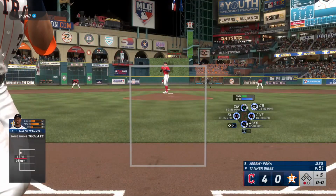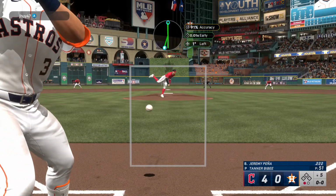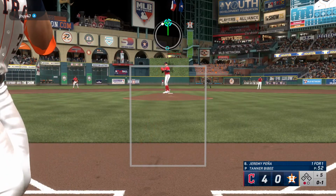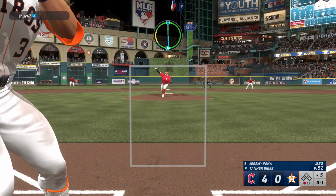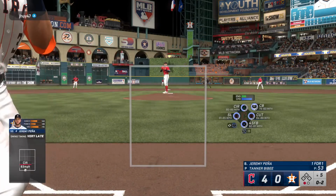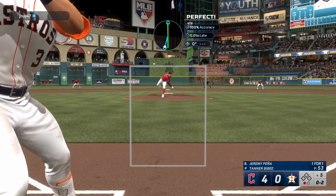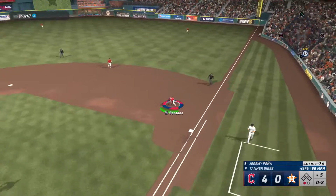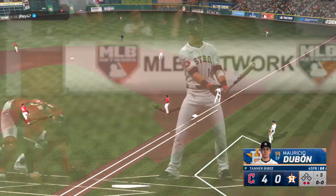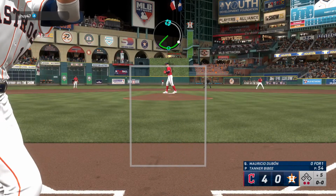And stepping in is the speedy Jeremy Pena. That one's in there. Strike 1. And that one hit to first. Santana takes it to the bag. Home team for the 5th inning, moving along. 2 quick outs. 2 outs, bases empty.